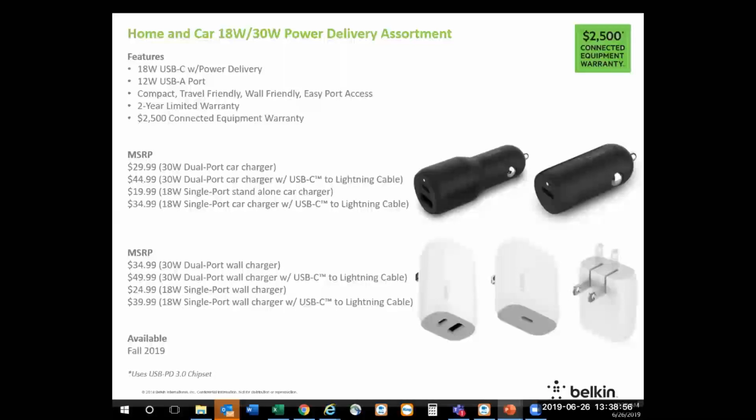Yeah, I think so. And the other thing is that you give your customers options so they can choose the charger that they want and then choose the cable to go with it. They may not need a cable. They may just want a solo car charger. So they have that option. But if they need the cable, they can buy the car charger and the cable. And it also helps with your attach.